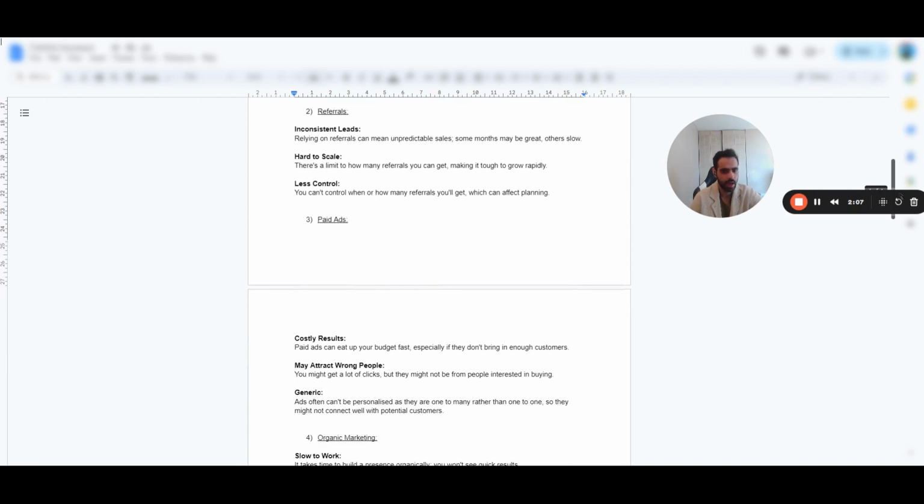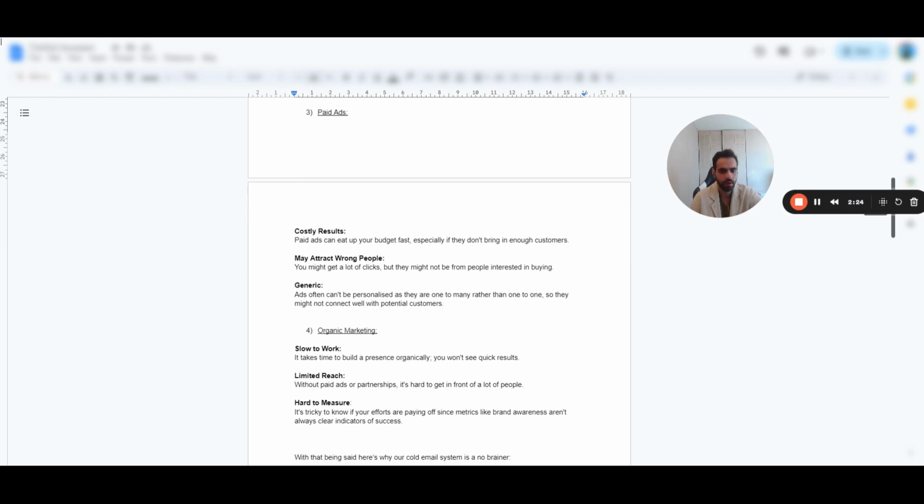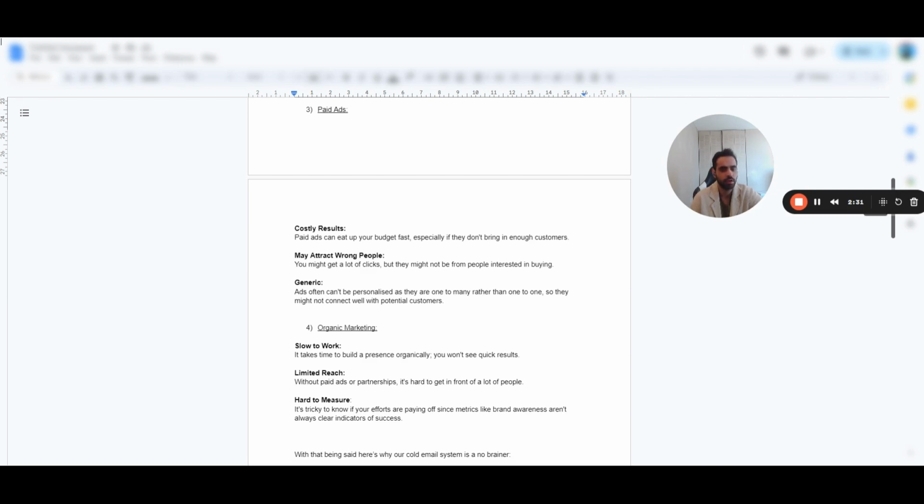The next is paid ads. The results are very costly. Paid ads can eat up your budget fast, especially if you don't bring in enough customers. They may attract the wrong people. You might get a lot of clicks, but they might not be from people interested in buying. And ads are generic. Ads often cannot be personalized as they're one to many rather than one to one, so they might not connect well with potential customers.